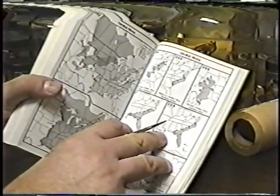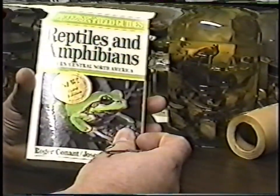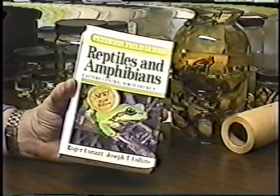Also use the range maps. They can be very helpful. And again, this is a book that you can buy for about $15 at any good bookstore.